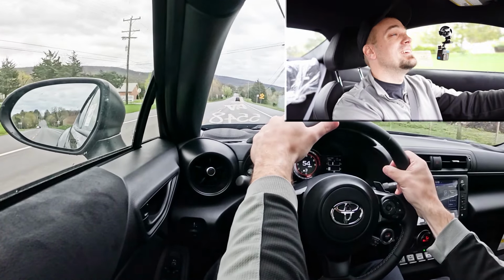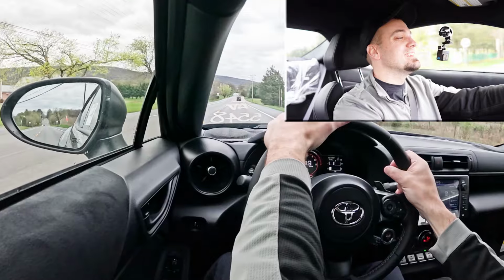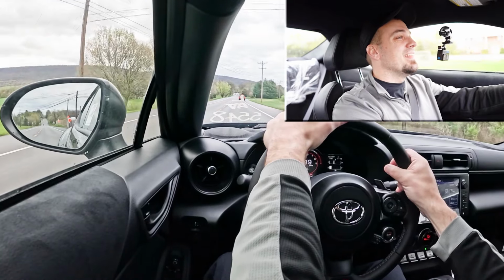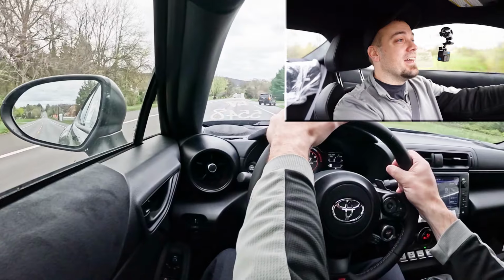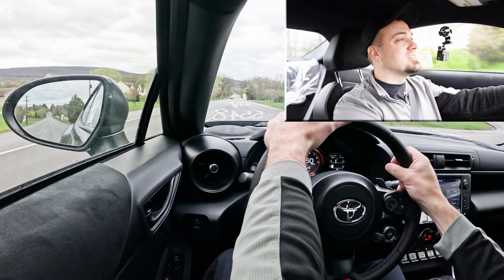That's plenty. That is plenty of acceleration for the 86. That was fun, man. Yeah, that'll put a smile on your face. This thing revs high, though. That surprised me. It was almost like S2K high.